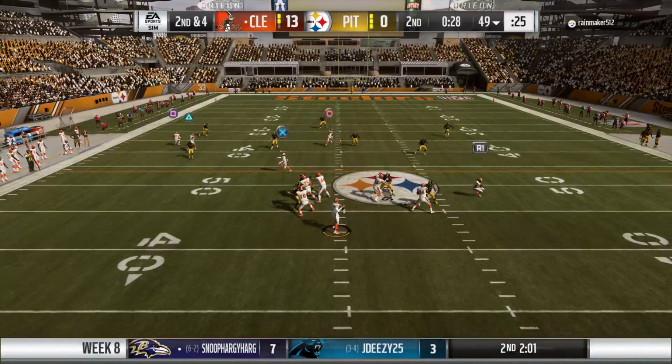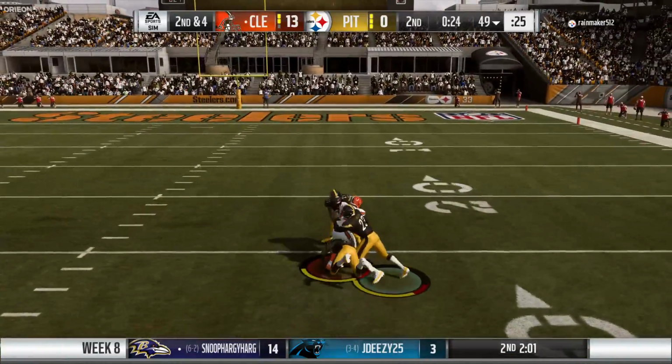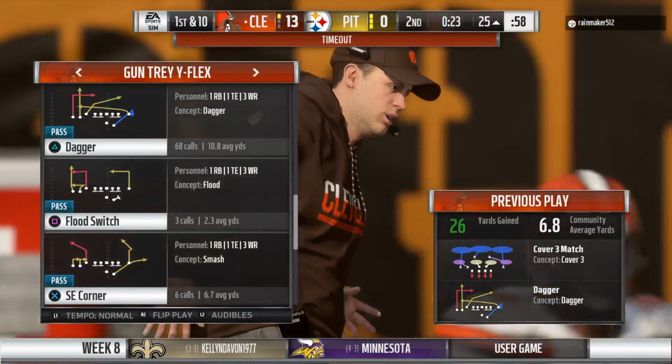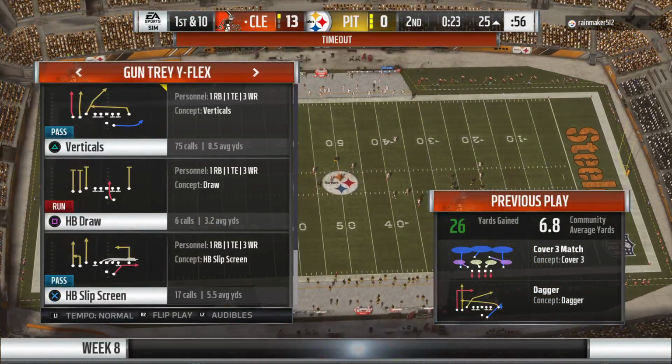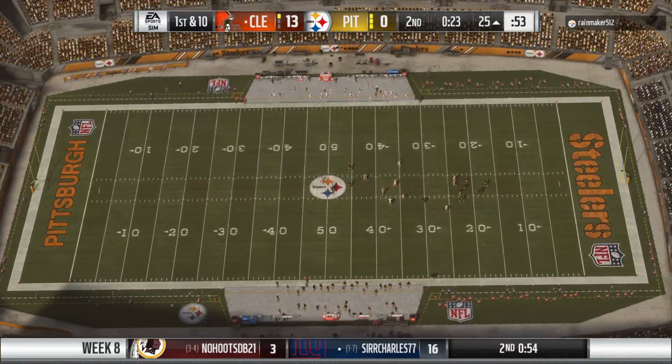Working out of the gun, Mayfield. And bringing it in right side here, Beckham. And now we won't see a play on first down. We're going to get a timeout instead, as the stoppage will come with 23 seconds to go till halftime.